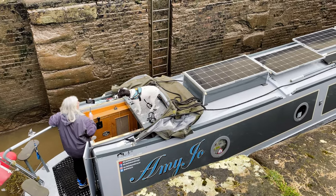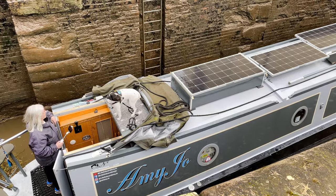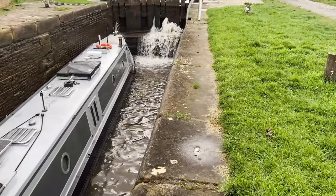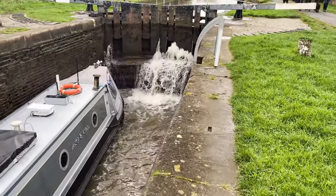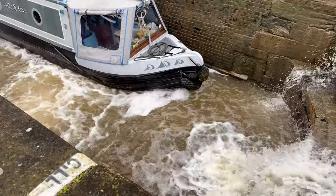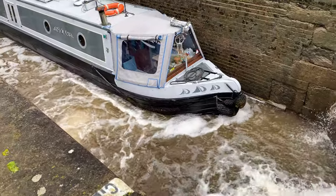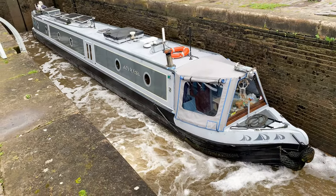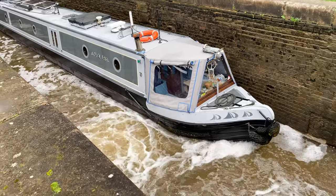As usual, now in the first lock of the day, Chris in charge at the helm and Smudge in his observation post. This one's a bit of a leaker. It's leaking quite badly. That shouldn't take too long to fill. It's looking quite dangerous down there by all that wash and trough from the water, but as you can see, AmyJo is sitting there quite comfortably. She's fine. The wash of the water's pinning her to the wall, which is where we want her. So, all's good.